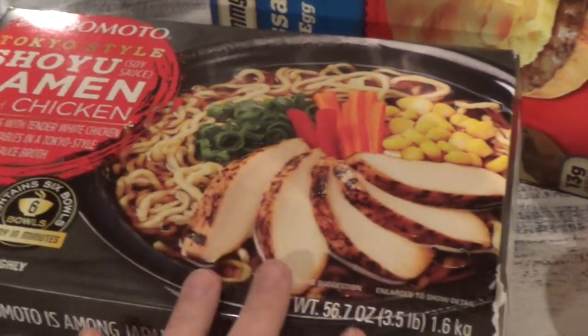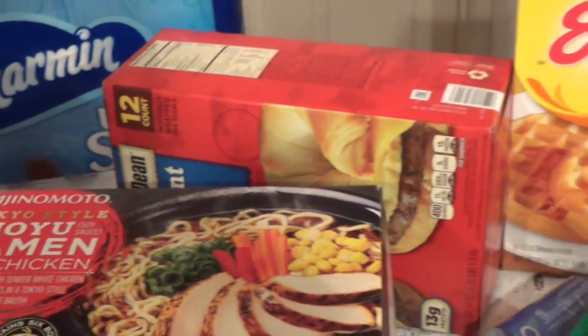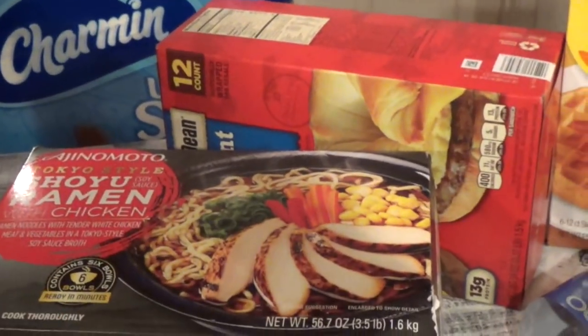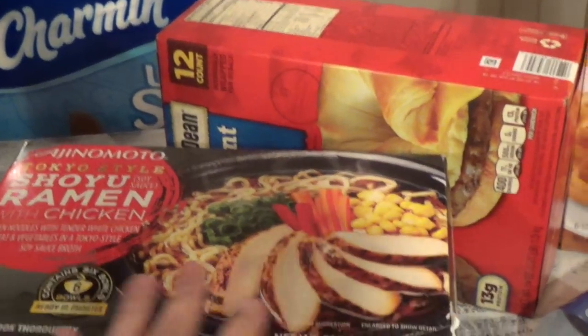Everybody in the household eats this, so this is really perfect to put into the freezer downstairs whenever someone's hungry after school. If someone's always hungry after school, they can easily just add some water, pop it into the microwave, and it's done in 5 minutes.